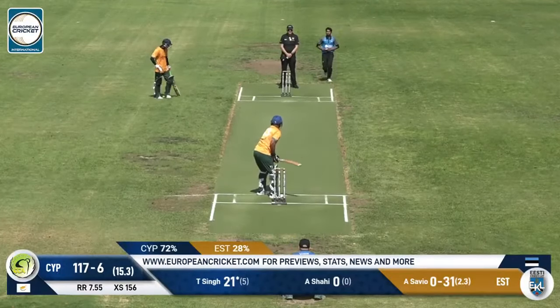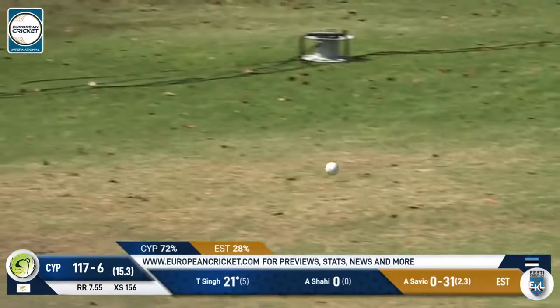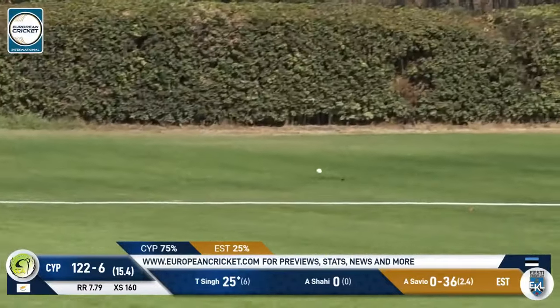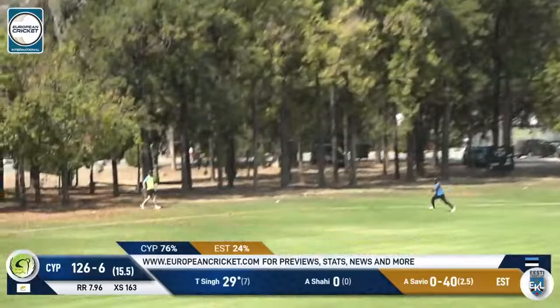Savvy under pressure. Short hasn't worked. Pitched up hasn't worked. And now it's another full toss down leg side. It's going to be four more. Hit hard, and this one also is going to go to the boundary. That is an outstanding shot. He goes for it, and is he going to get another boundary?